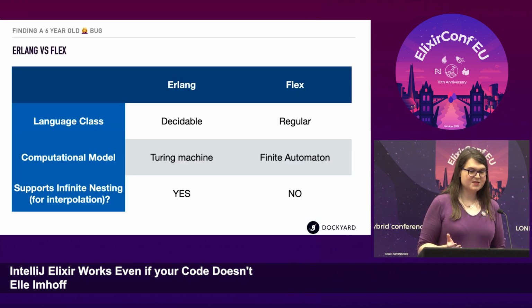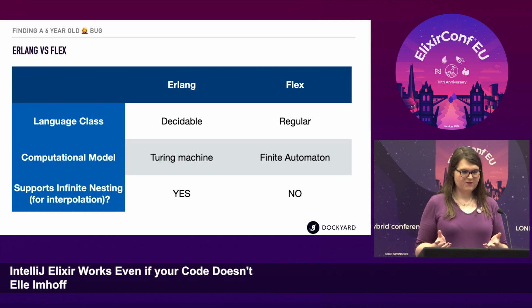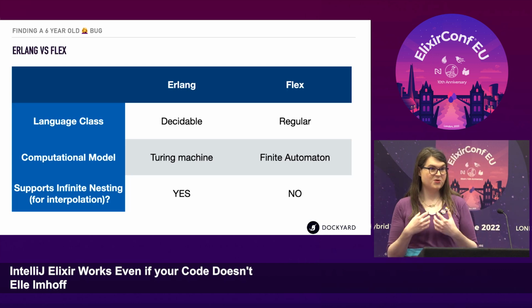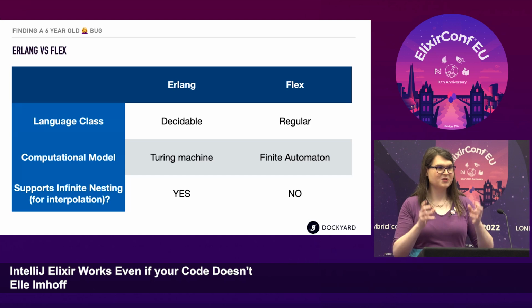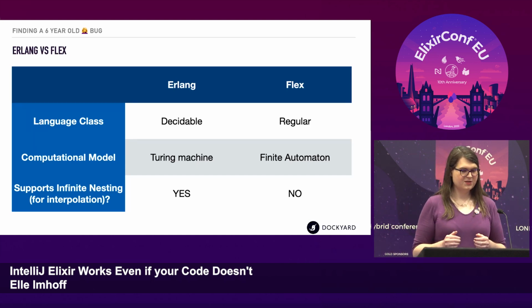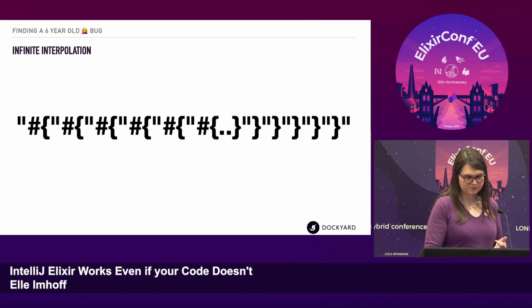Why is Elixir not restoring its own stack? Well, I kind of added the stack to make it work for interpolation. Since the Elixir lexer is written as Erlang functions, it can be a full Turing machine, but Flex can't. Flex is able to generate a very efficient grammar by translating regular expressions, not extended regular expressions, not what we think of as regular expressions, but the mathematical computer science regular expressions, to a finite automaton. That finite automaton lacks one important feature needed for Elixir. It cannot track infinite recursion of the language.